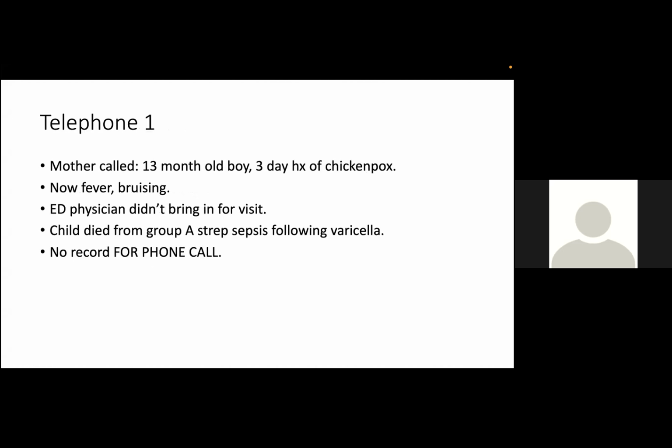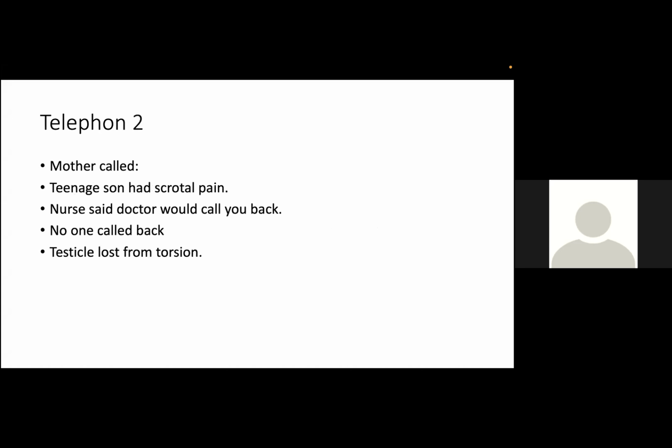This is a case, mother called, 13-month old boy, 3 days history of chickenpox, now fever, bruise. The physician didn't bring him in for the visit. Child died from group A streptococcal sepsis following the varicella, no record for the phone call. الأم قالت والله كلمت الدكتور وقال لي اقعدي في البيت وخذي فيفر، هذه تشيكن بوكس واضحة. اللي حصل إنه أدينا الطبيب فيها.